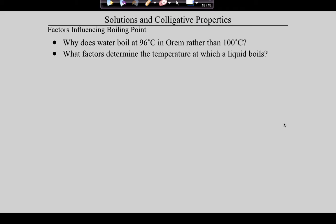So why does water not boil at 100 degrees here in Utah, Zach? It's because of altitude, but please don't write down altitude. Because guys, altitude is actually a function of a bigger idea, which is atmospheric pressure.